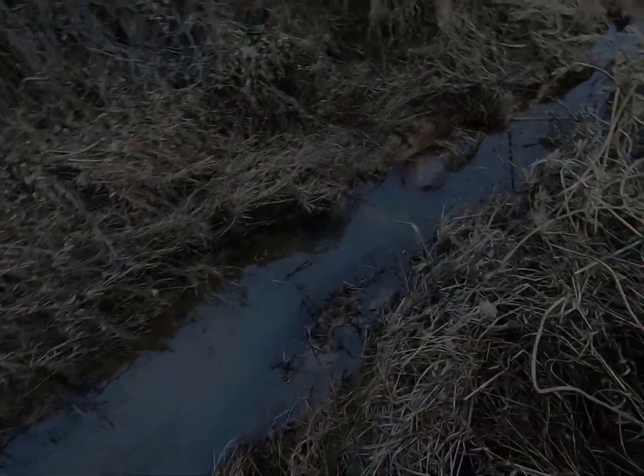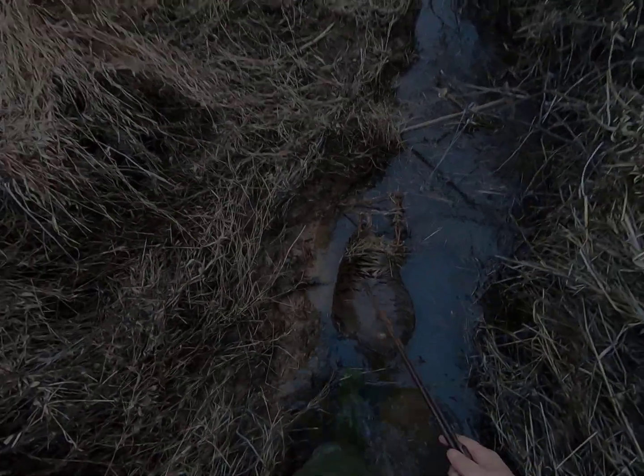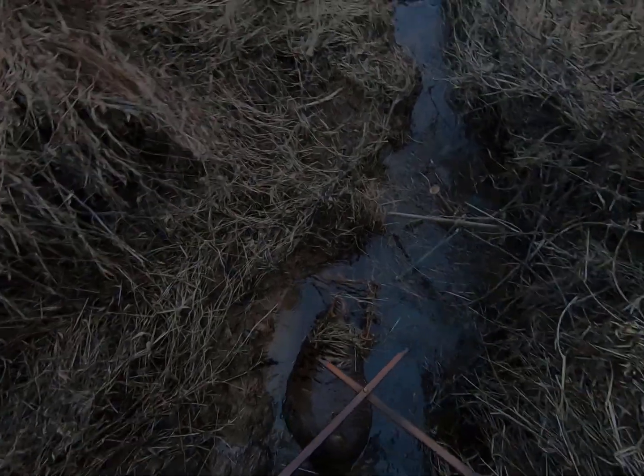This is the one where we caught that. I believe the first morning we had this set, we had a big beaver right here, and this is going to be the partner to it. So let's get down here. It's going to be a good size one.